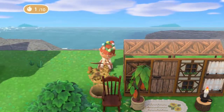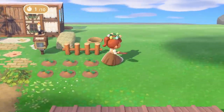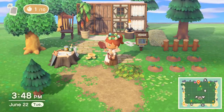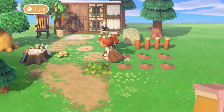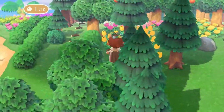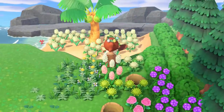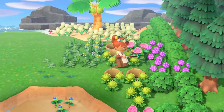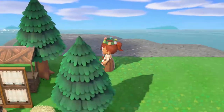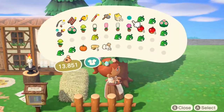I'm actually adding the trees now. And I'm getting the bushes and flowers to put everywhere. I actually wanted the area to have a bunch of different colored flowers because it looks whimsical, and I never put a bunch of flowers. I usually stick to one color, but I just wanted multiple flower colors, so I brought a bunch of different colors.